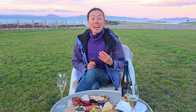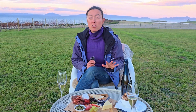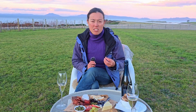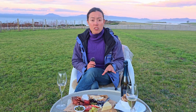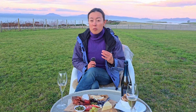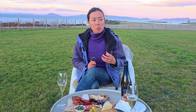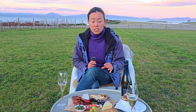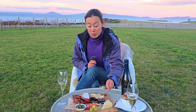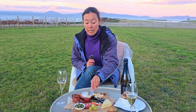So that's got a nice bit of saltiness. The truffle isn't overpowering, but it just gives it a nice little umami flavour. And then I really like the texture of that cheddar. It's a little bit crumbly, but then it's also smooth, and it really coats your mouth. It's really delicious. And I am looking forward to this triple cream brie as well.